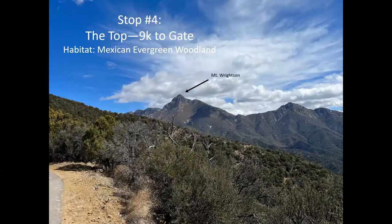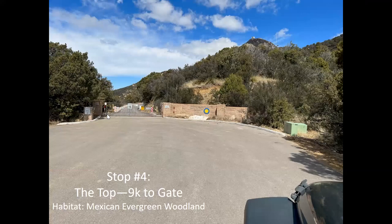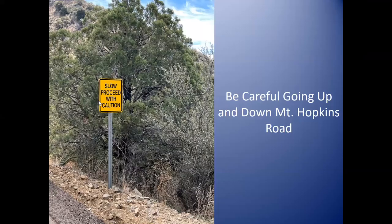Now, as you go up from that 5.5K mark, the road kind of winds around a whole bunch. Some of it's paved, some of it is gravel. It's kind of a crazy road. In fact, there's a lot of these signs right here: Slow, proceed with caution. So once you get up about that 5.5 mile marker or K marker, the road is not a bad road by any means. It's pretty well taken care of, actually, but it can be steep and there's a bunch of curves and stuff like that. So just be mindful of that.